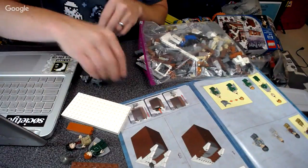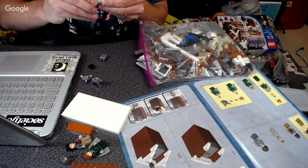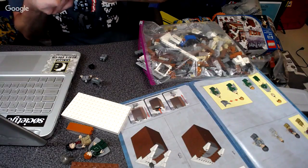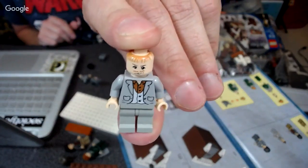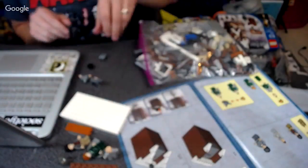Let's do Peter Pettigrew. You got the gray pants here. You got that. And then he's got a kind of a cool head for 2004. He's got a cool headpiece there with the little hair on the top. There you go. He's got a little hair up on the top. No hairpiece for him. And then we got Sirius Black.